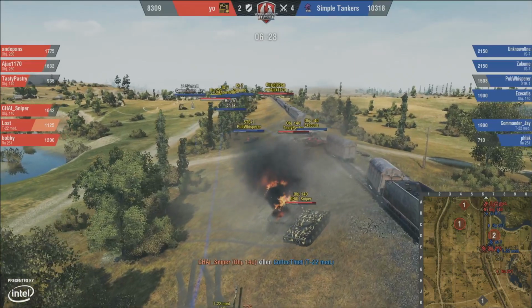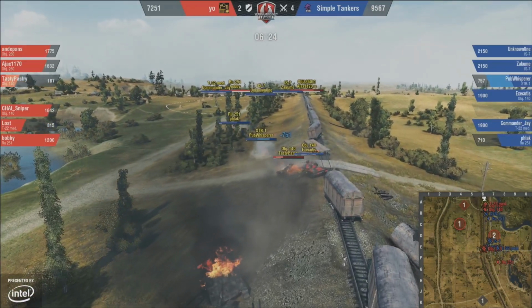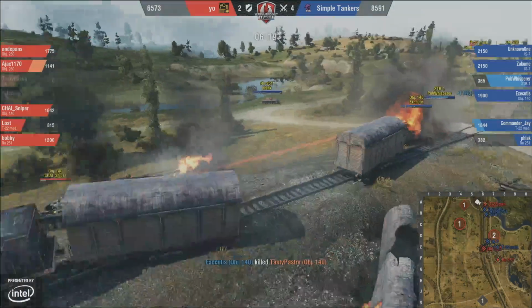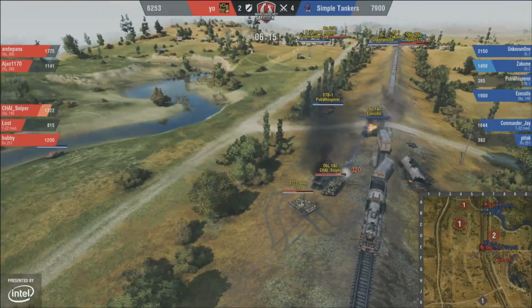There he goes down to Chai Sniper, who takes some damage in that 140 while lost over 1,000 points of HP down in that T22 medium. Executives takes down Tasty Pastry. Pub Whisperer getting punished for it. It seems like very even trades back and forth.